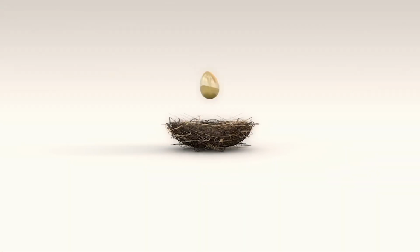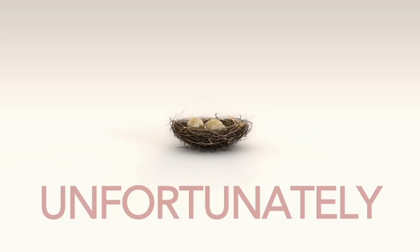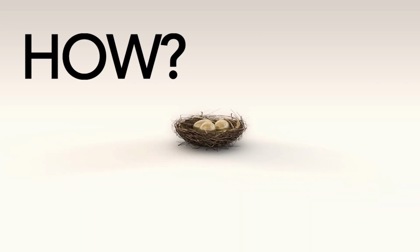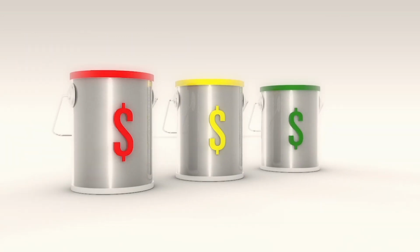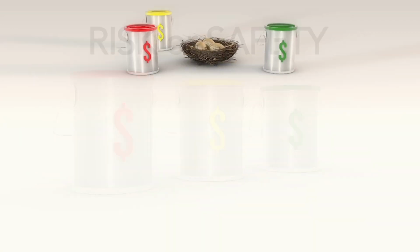Throughout your working years, you attempt to accumulate as many eggs as possible into your retirement nest. Unfortunately, many people spend their energy focusing on how to accumulate a large retirement nest egg without giving any thought to where their retirement assets should be invested. While accumulating your desired amount in retirement assets is important, we feel that it is just as important to have your money in assets that represent the level of risk or safety that you want.